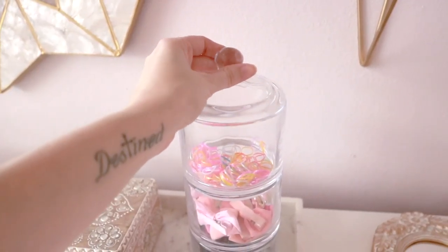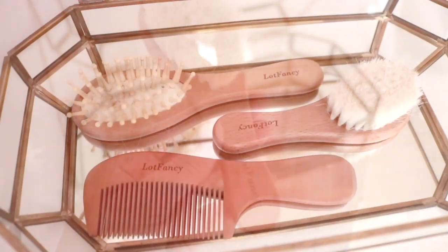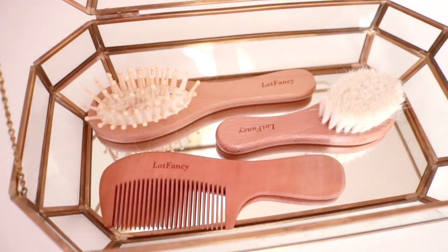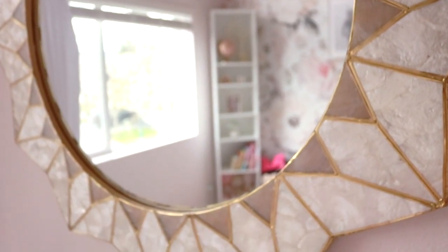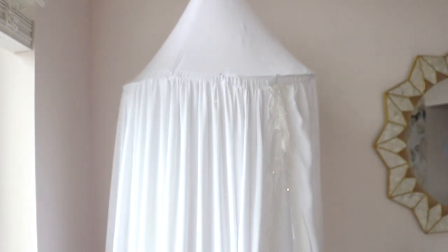The hairbrushes were actually a set off Amazon, and I love them. They're just beautiful wooden hairbrushes, and they look gorgeous in this glass box. Here is a detailed look at the mirror. It is this gorgeous iridescent pearl, and it has gold trim all around it. It really couldn't have matched her room more perfectly.